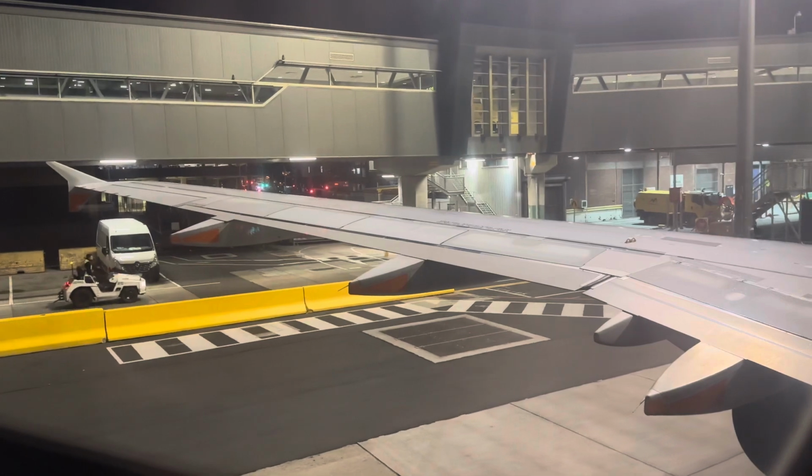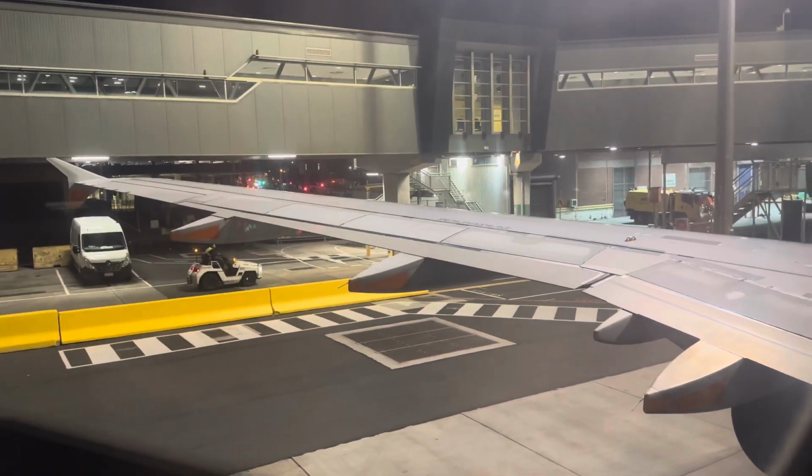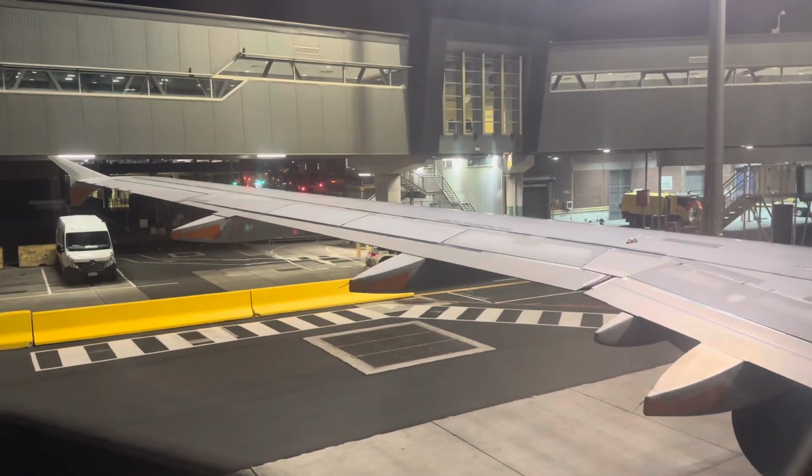Again, everyone, for your safety and those around you, please remain seated with your seatbelts fastened until the captain switches off the seatbelt sign. Thank you.